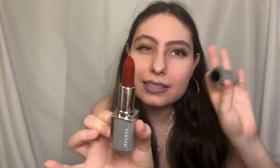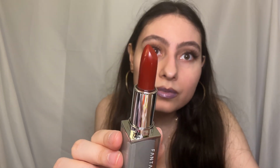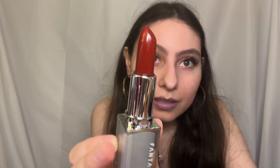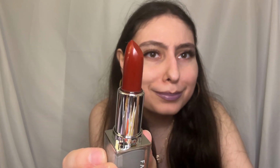Okay, it's obviously the same packaging. Oh, never mind, this looks dark. I thought it was gonna be like a classic bright red, but it's totally fine because I need this type of red. I don't think I have this. Yeah, I don't have one, so it's still a very, very pretty red. So I'm for sure gonna use this one a lot too. It's so pretty. I just love her lipstick.